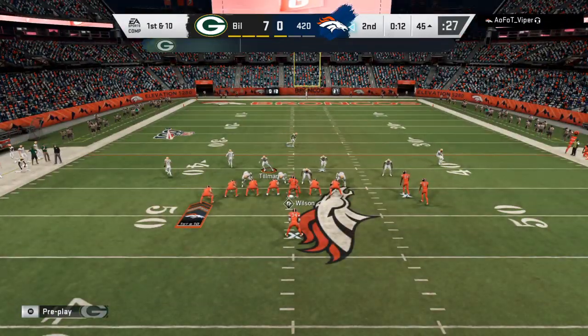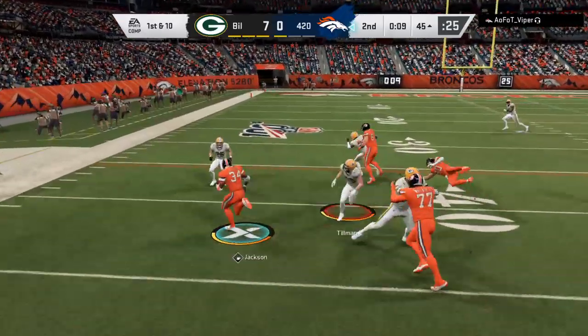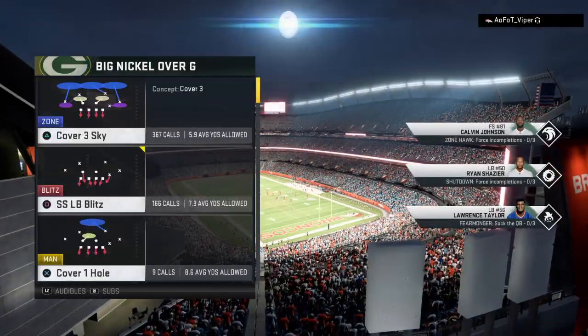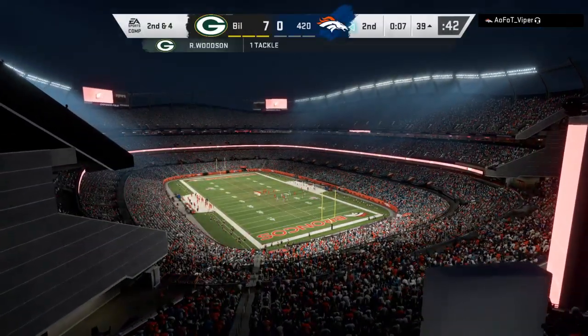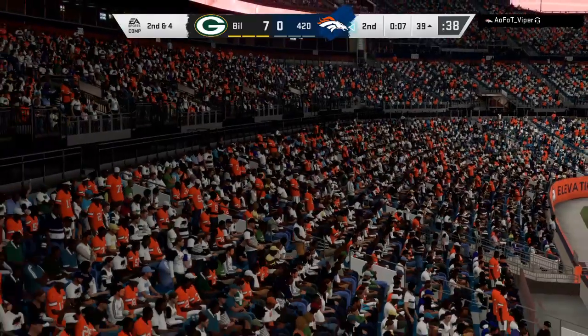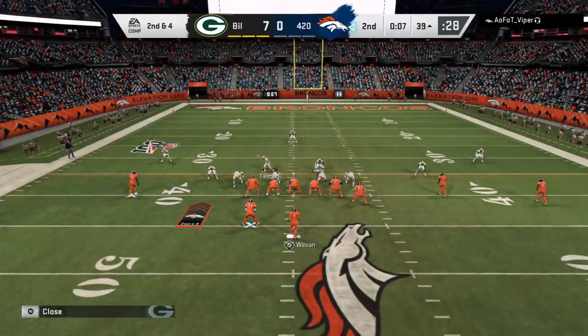This offense finding its legs now. Here's another 1st and 10. They'll run here with Bo. It's a 6-yard gain on the ground, and that'll make it 2nd and 4. Now a timeout. 7 seconds left in the first half. 6 yards on that last play. Here's 2nd and 4.